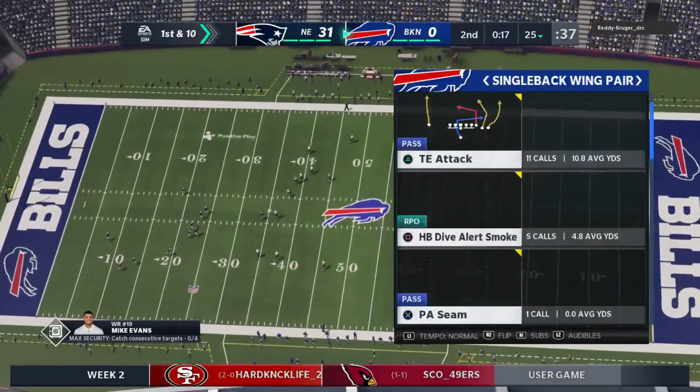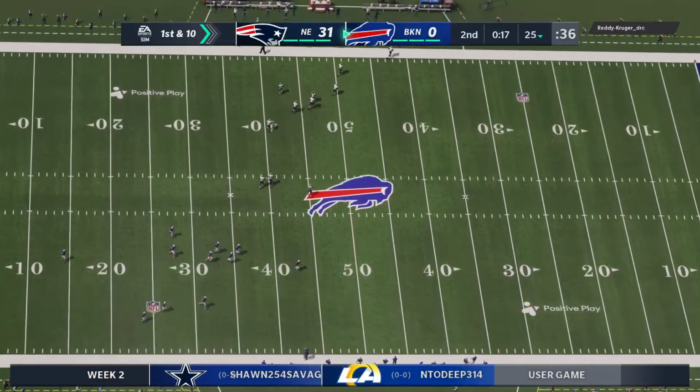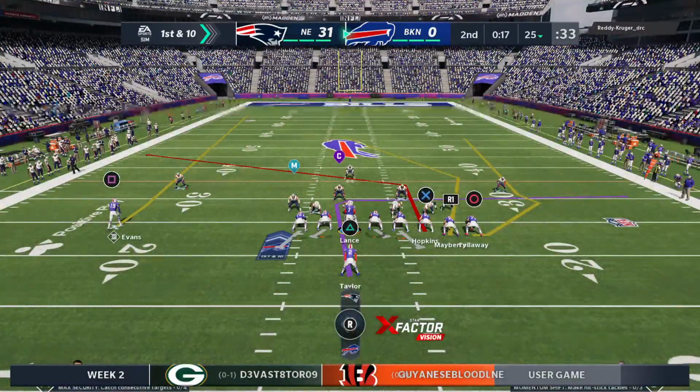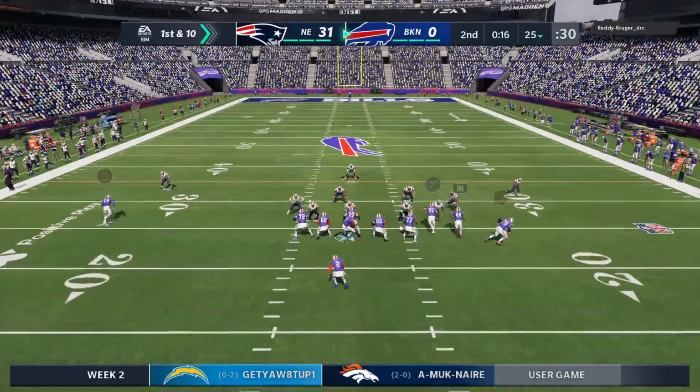At their own 25-yard line, the Bills come to the line to start their next drive. We're under 20 seconds to go in the half. I'm guessing the wise play here is to be safe.